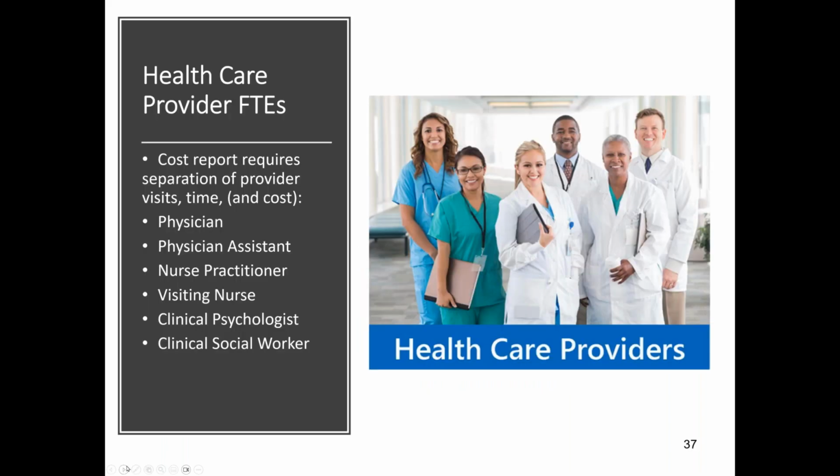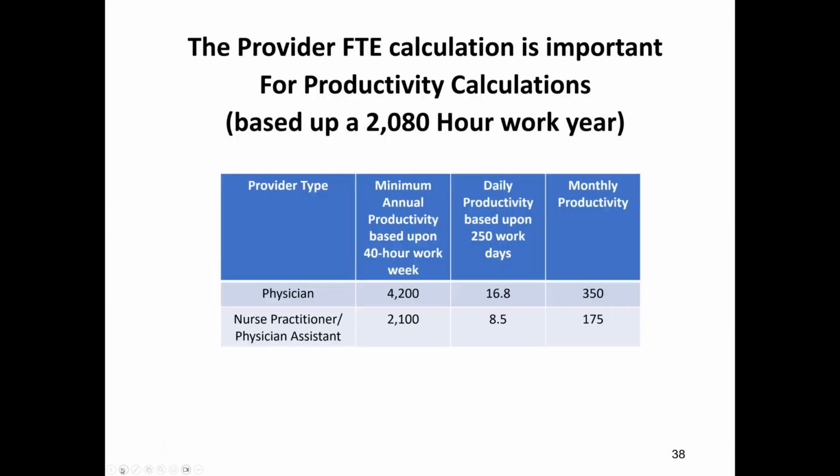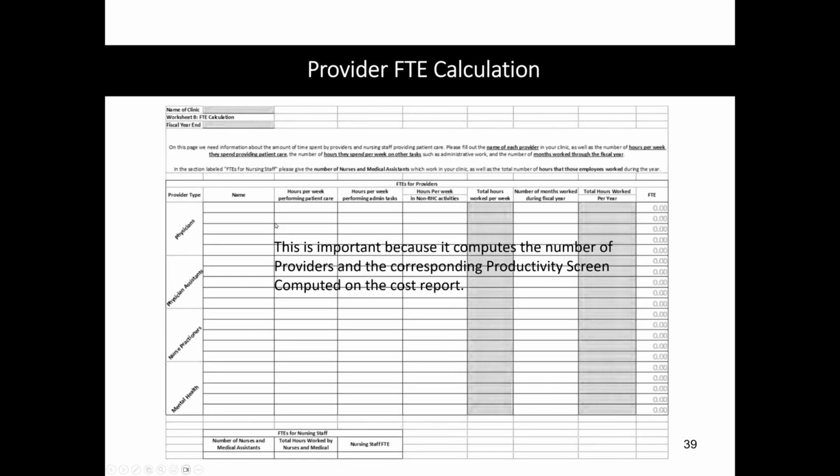Okay, here's your healthcare providers, your FTEs that we want to count, your 4,200 and your 2,100. Pretty simple, pretty easy. Physician working full-time should be 17 visits a day. Nurse practitioners and PAs, it's about 8.5 visits per day that we need for these productivity standards there. We do need you to keep up with this. Write down your number of physicians, how many hours on average they work each week.